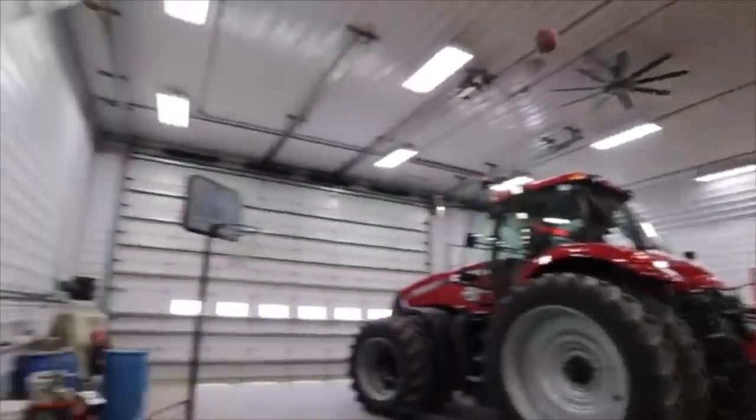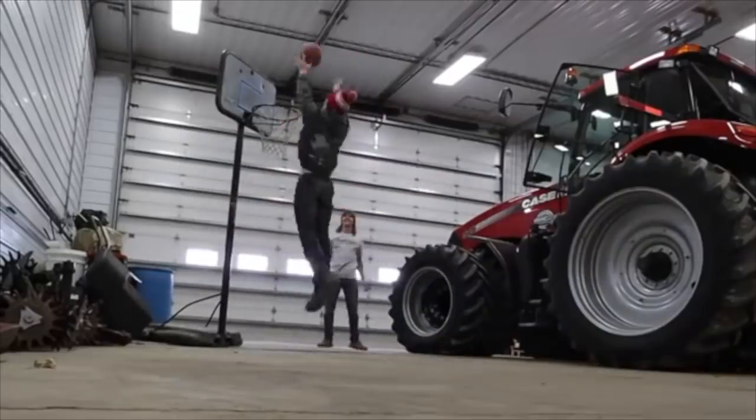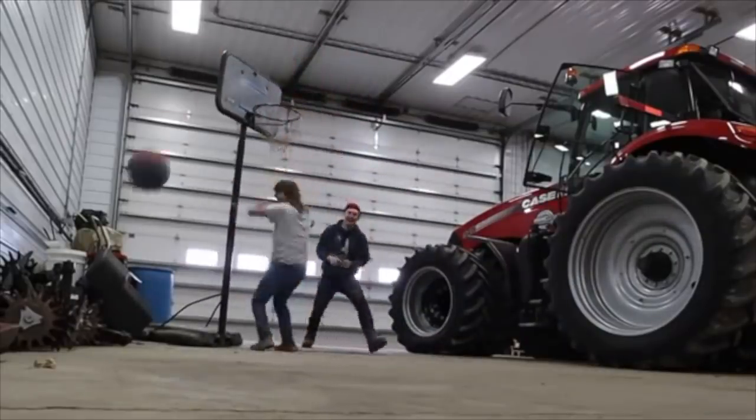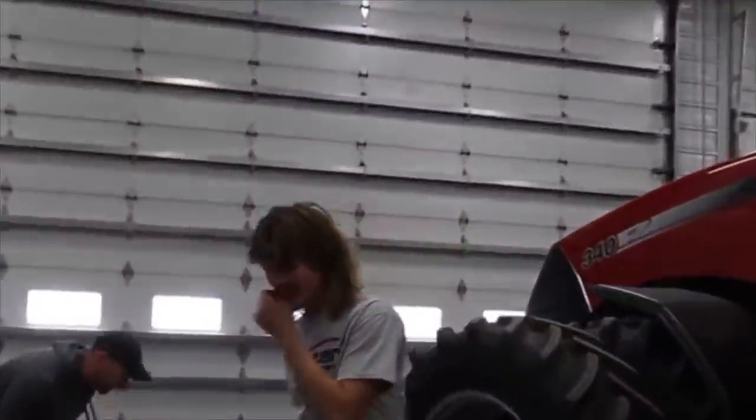Deep, deep, over the planter. Air ball. Nothing. I was meant to put on planter parts, not play basketball. They call this the one-hander. Over the marker on the planter.